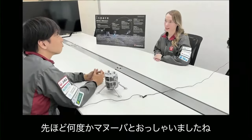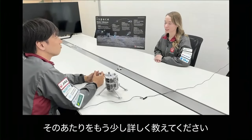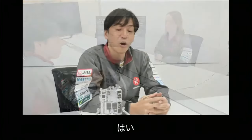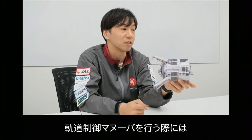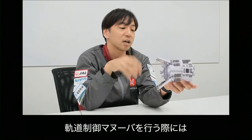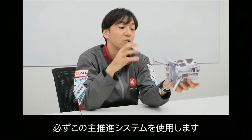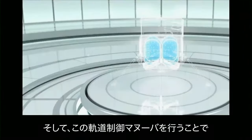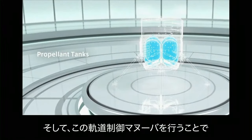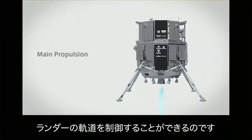So you mentioned several times about maneuvers. Can you tell us a little bit more about that? Okay, yes. The maneuver means orbital control maneuver. When we carry out the orbital control maneuver, we always use our main propulsion system. Then by carrying out this orbital control maneuver, we can control the trajectory of the lander.